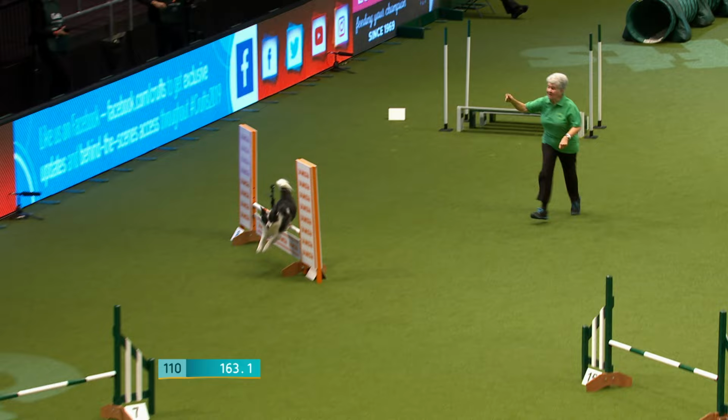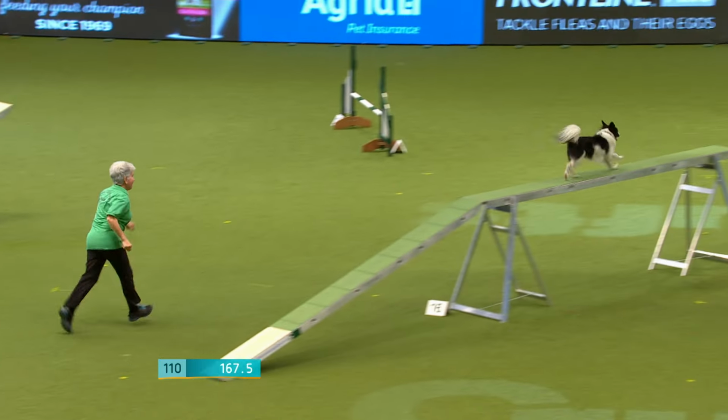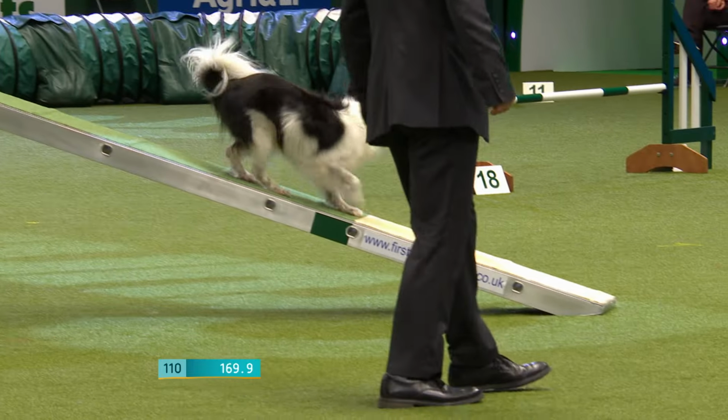That's how you go down the quickest part of the course. That's the way to do it. And this is terrific work from Leslie and from Otto, completing things for Downland Friars.